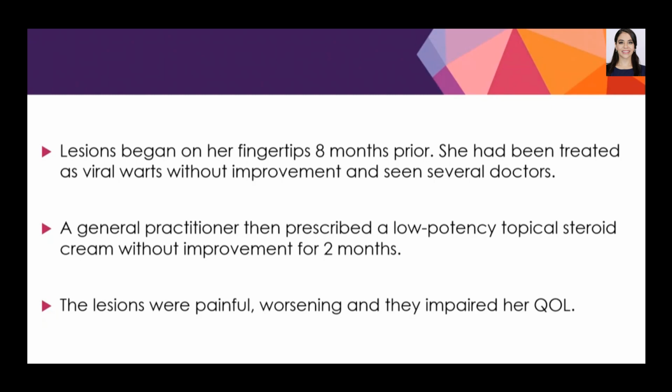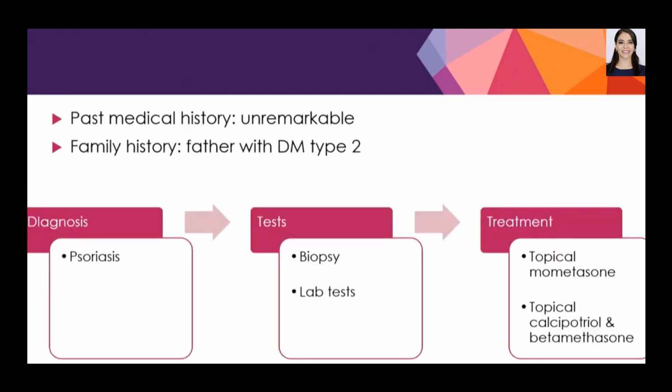She had been treated as viral warts, and then she had seen several doctors. A general practitioner had prescribed a low-potency steroid, and she did not have improvement for 2 months. So she mentioned that these lesions impaired her quality of life, and she came to our clinic. Her past medical history was unremarkable. Only her father had diabetes. So we had a diagnosis of psoriasis.